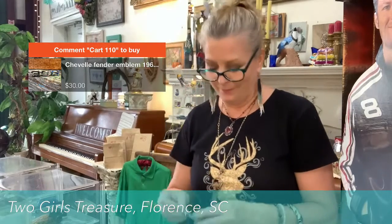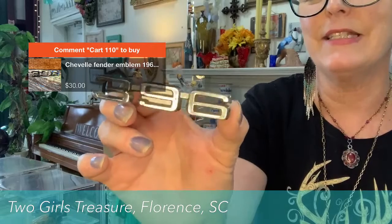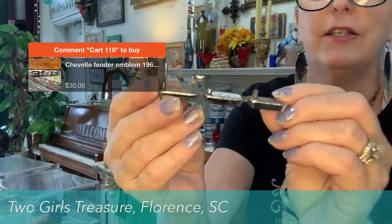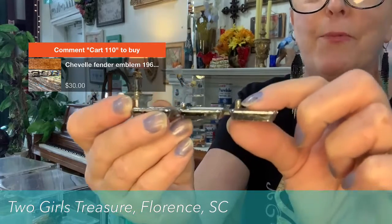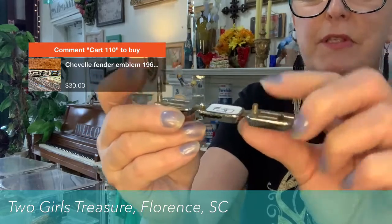109. 110 is the Chevelle Fender emblem. Listen, who does not love a 396 big block? I do. And I love this emblem. This is the Chevrolet 396. This is $30. The pegs are still on the back. This one's broken off, y'all. You'll have to do something about this right here. This one's good, this one's not.